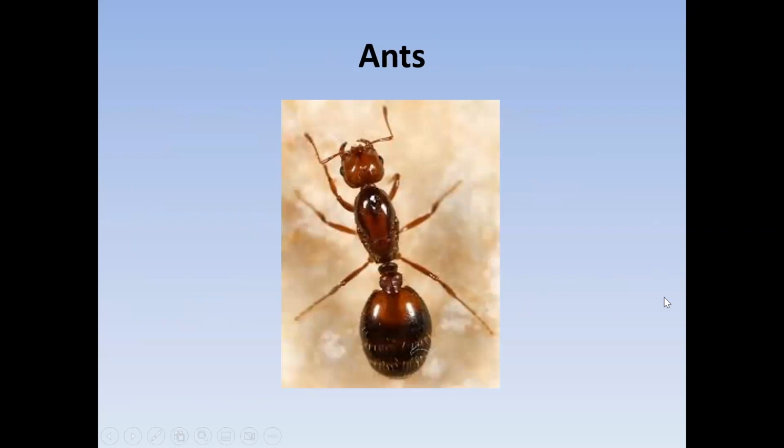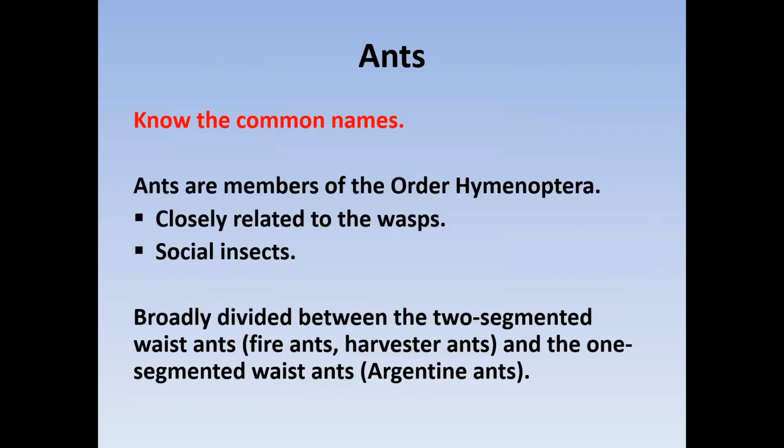Okay, now let's go to ants. Ants are also, along with the wasps and bees, members of the order Hymenoptera, and they're closely related to the wasp. They are social insects, and they're broadly divided between the two-segmented waist ants, which are the fire ants and harvester ants, and the one-segmented waist ants, which are the Argentine ants.